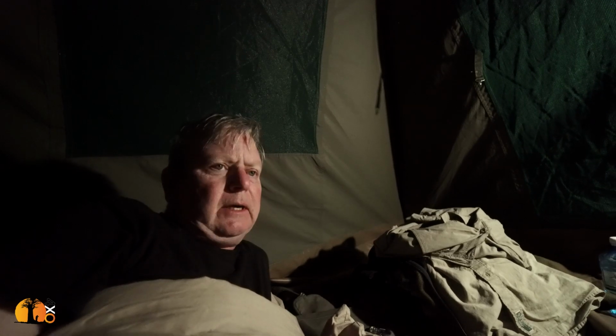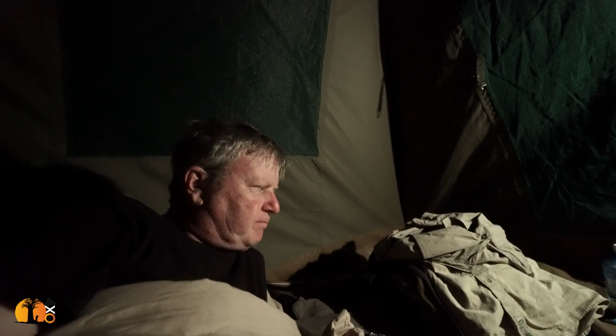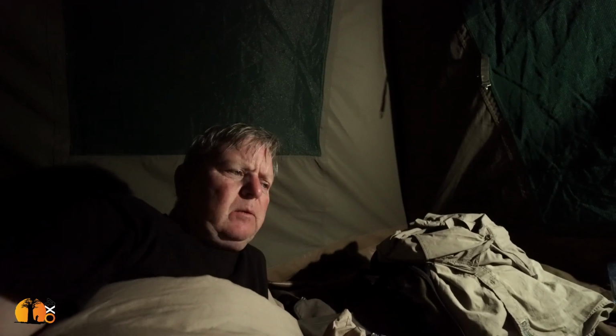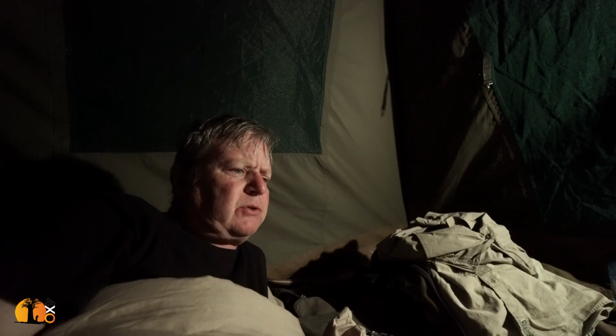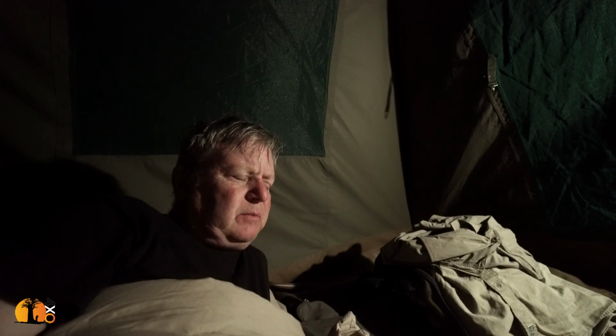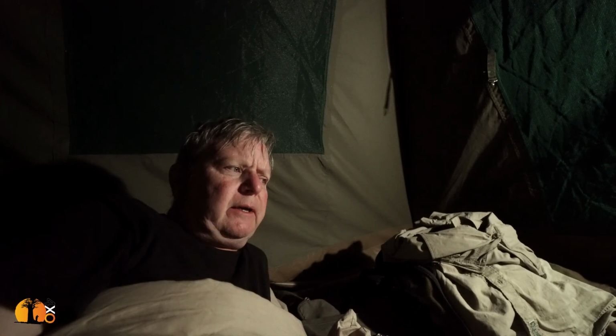I'm in my tent at Sinamatella. Just getting into bed, and I was thinking to myself, well, we haven't really had any close encounters with wild animals, maybe not as close as I was hoping. And then I realized we've had some amazing encounters. It's been fantastic. But Jeramey hasn't heard lion.